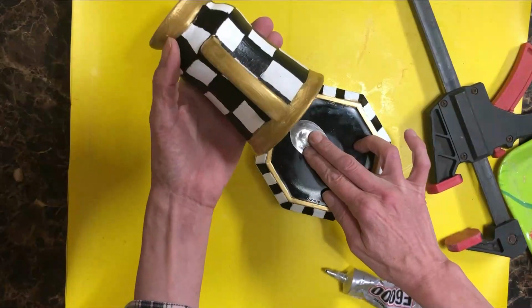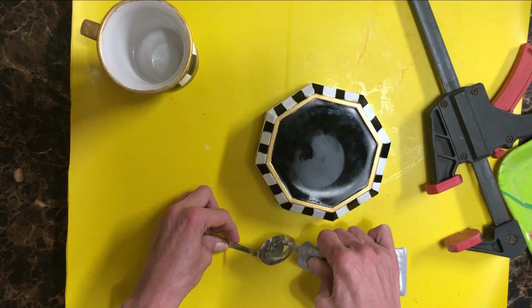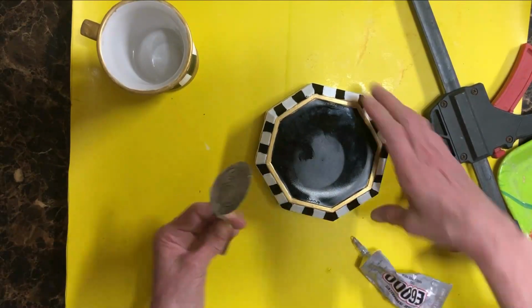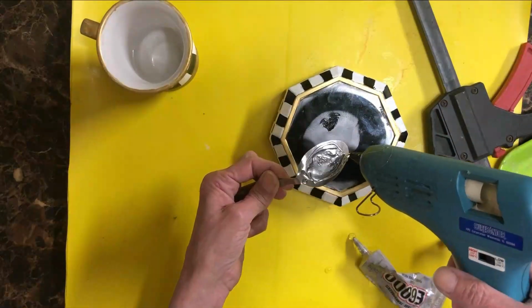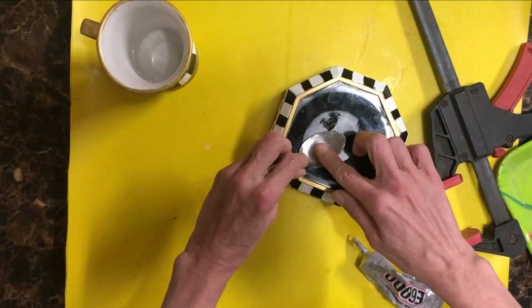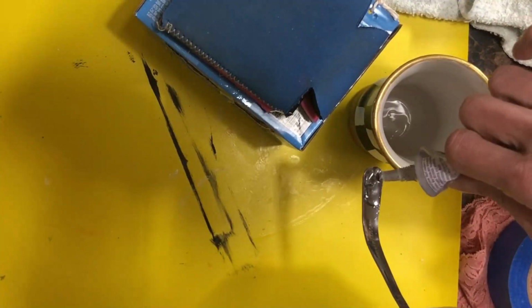Now don't get me wrong, if I'd have used a good spoon, I probably wouldn't have been able to bend it myself. But this is one of those cheap ones you can get from the Dollar Tree, so it really wasn't that hard. And once I got it flattened and bent to the shape that I wanted, I just used some E6000 and some hot glue to hold it in place.